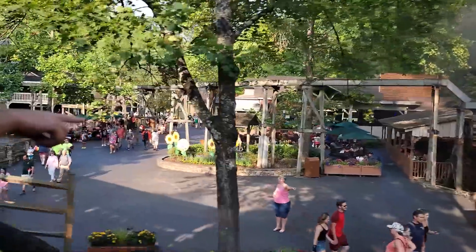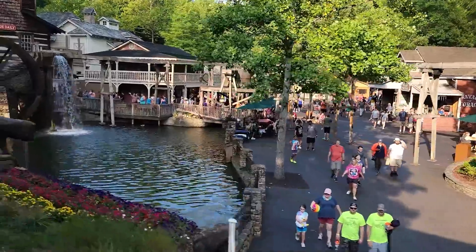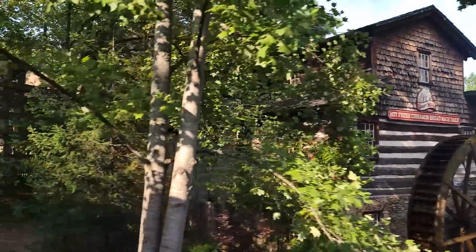If you haven't tried any of that cinnamon bread, you need to go by there and get your loaf before you leave the park. Or you may want to grab your two loaves, because one loaf usually don't make it back out to the car. Keep waving about all these folks down here.